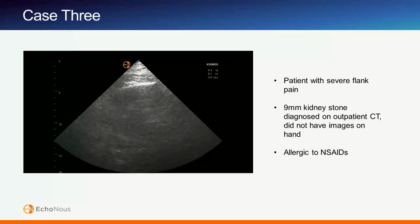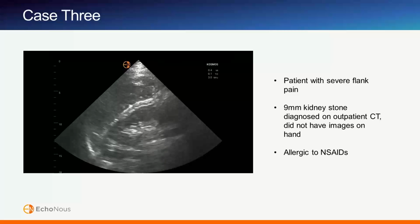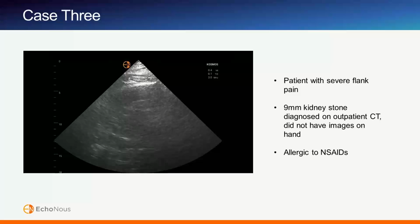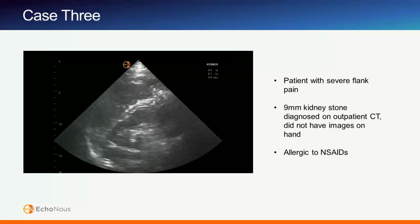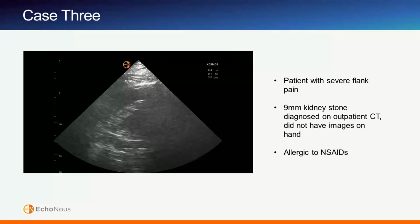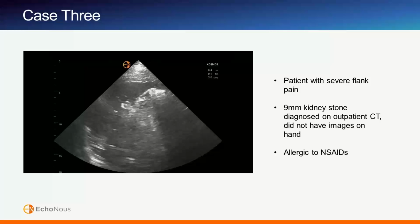So we did a bedside ultrasound for this patient, looking at his left kidney. The odd part is that I'm looking for signs of hydronephrosis within that kidney medulla, and I don't see any hydronephrosis at all. To me, this is crazy because he has a 9-millimeter stone and he's in an absurd amount of pain. I was expecting to see some signs of hydronephrosis.